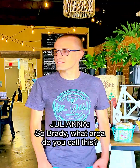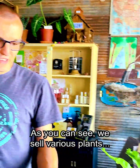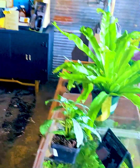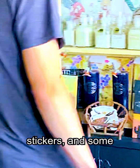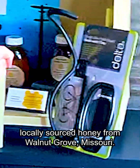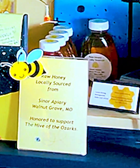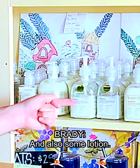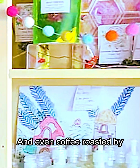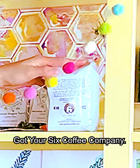So Brady, what area do you call this? This is the retail segment. As you can see, we sell various plants, and also some stickers and some locally sourced honey from Walnut Grove, Missouri. Awesome. And also some lotion and even coffee roasted by Dr. Six Coffee Company. Nice.